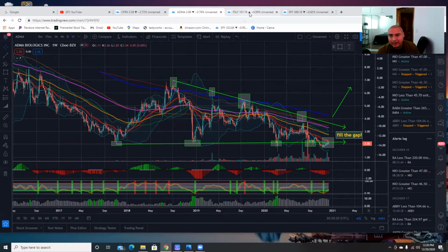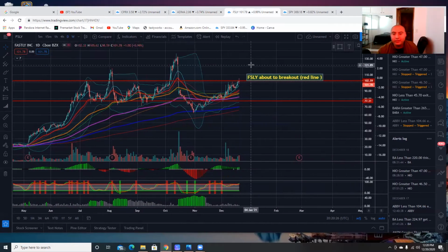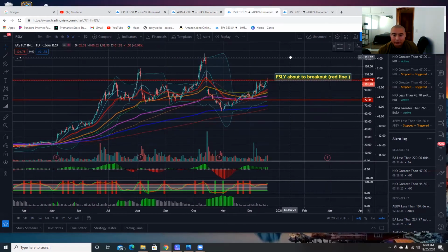So I'm gonna show you guys another example of the most common way you're gonna see support and resistance points. So now we're looking at FSOY. So right here, I specifically only drew 2 lines, right?